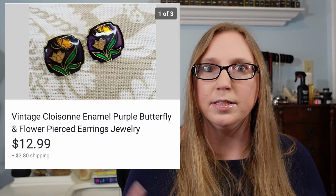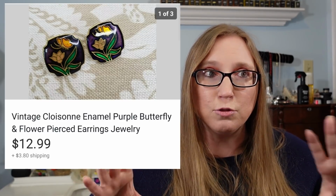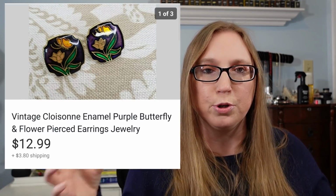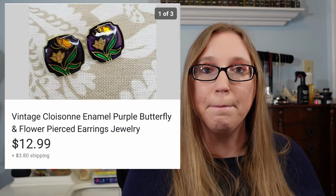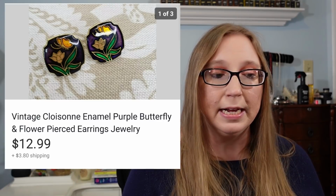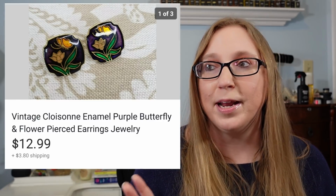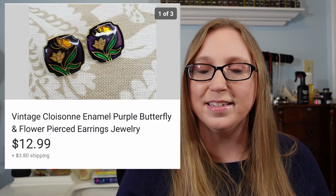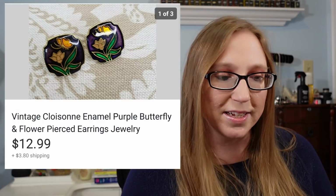I have this big box as well as a big zippered train case full of jewelry, absolutely filled, busting to the brim of jewelry that I need to list. And I don't know, when I go to list something, instead of grabbing from there, I grab other stuff, and I need to get through listing some of that jewelry.